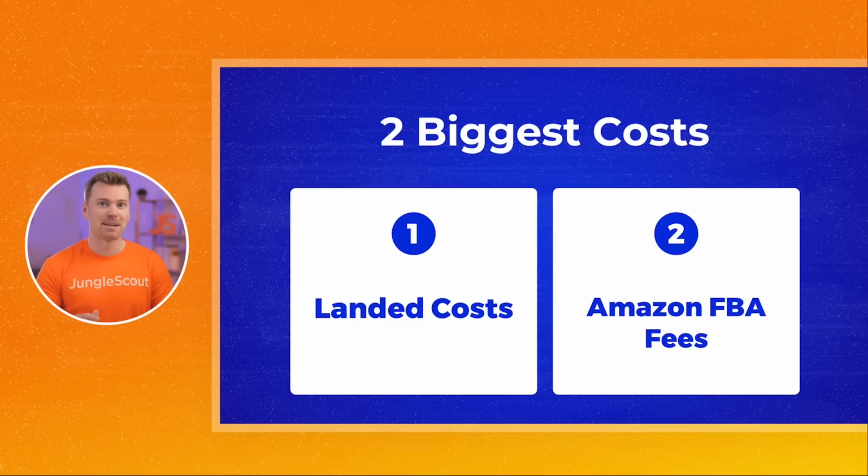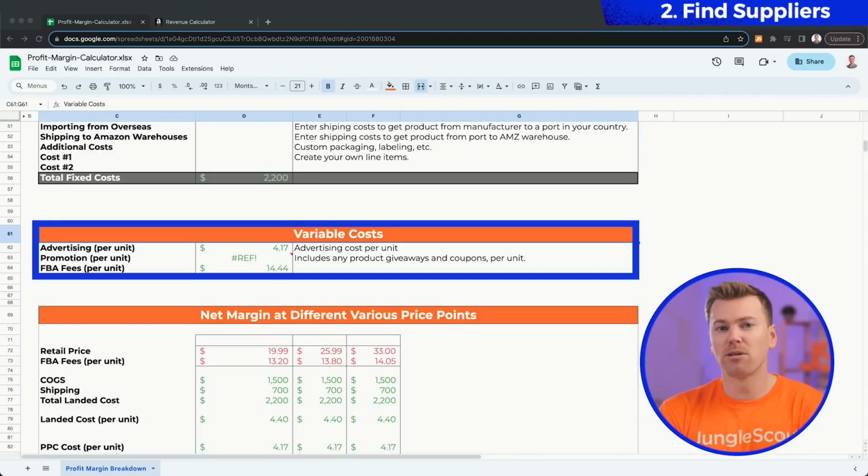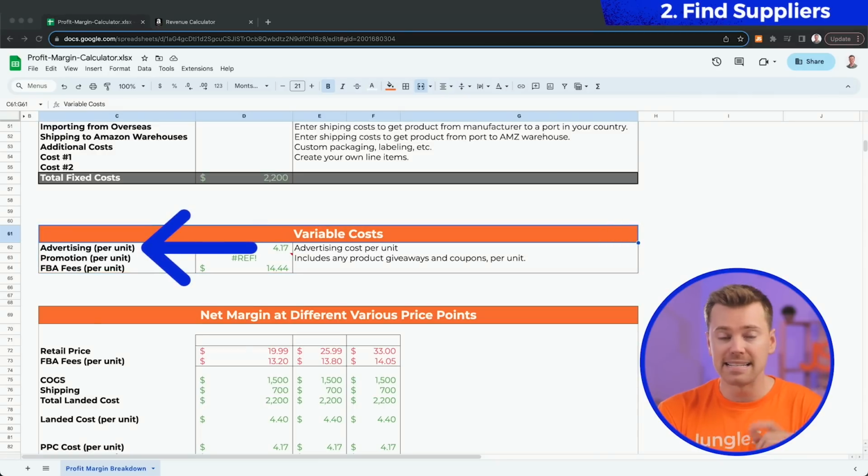Except with any type of business, not just e-commerce, you're always going to have variable cost. These are costs that can fluctuate over time, like the cost of advertising, the cost of running promotions, and technically your FBA fees are variable as well, since your price could change or your monthly storage fees could change as well. But for the most part, the biggest variable cost that you want to account for is advertising.